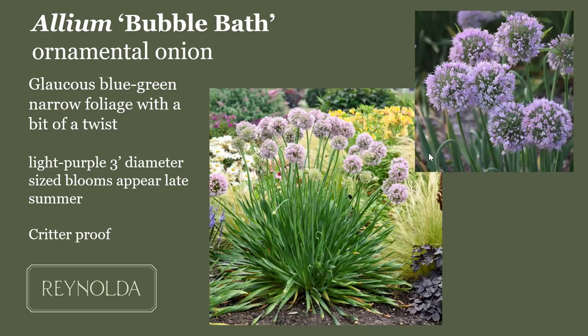Then speaking of tough, alliums, these are things that are pretty much critter proof. Anything in the allium family, they've got that kind of garlicky smell. A good rule of thumb is plants that have foliage with odor to it, critters don't like. Anything in the salvia family, the mint family, it's just like, no, we don't want to deal with that. And the ornamental onions are definitely in that group. These will come into bloom kind of mid to late summer.